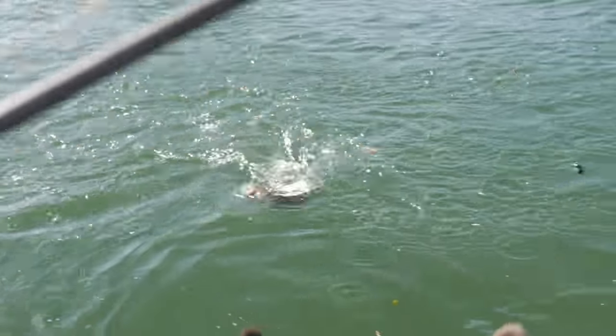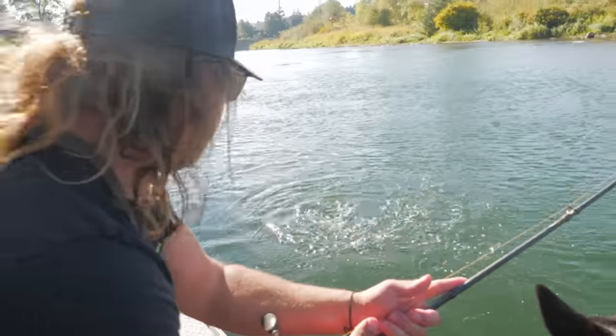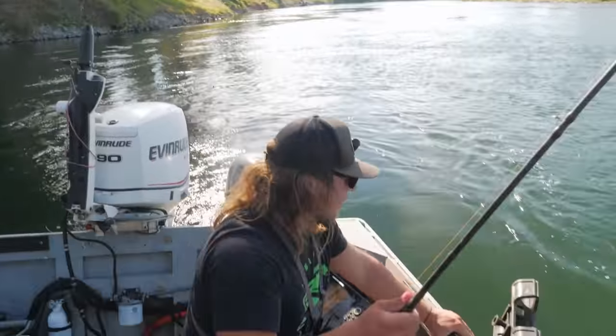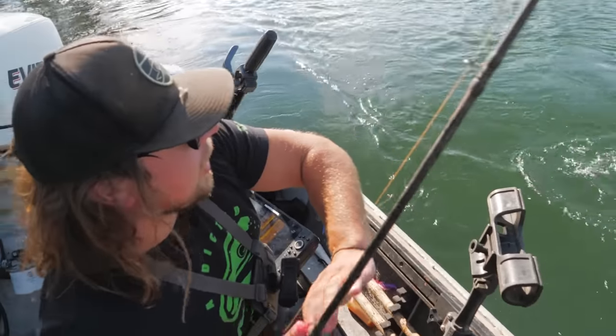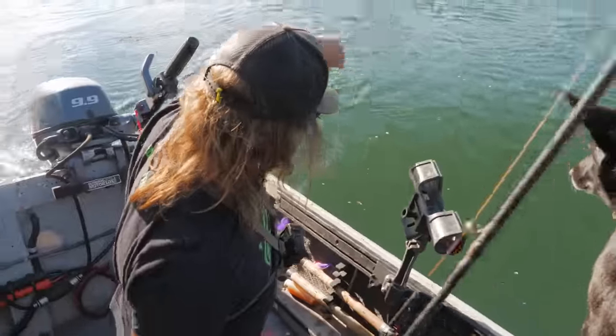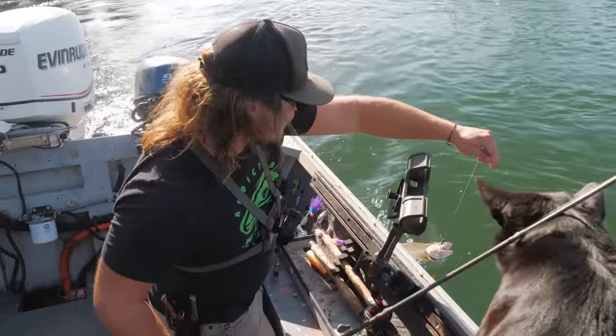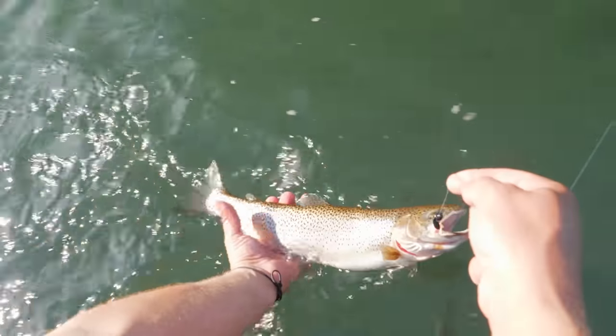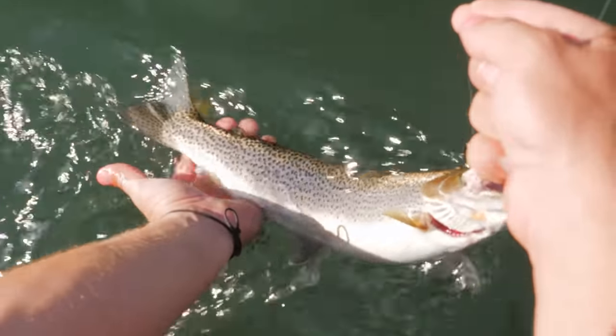Oh my God. No net. Oh my God, you guys. This is the biggest cutthroat trout I have ever caught. Holy crap. Now these things are illegal to keep, but I'm not gonna eat this thing. I love these trout a lot. They are purely native to this river and I'm just not gonna take it to eat because I think it's unnecessary.